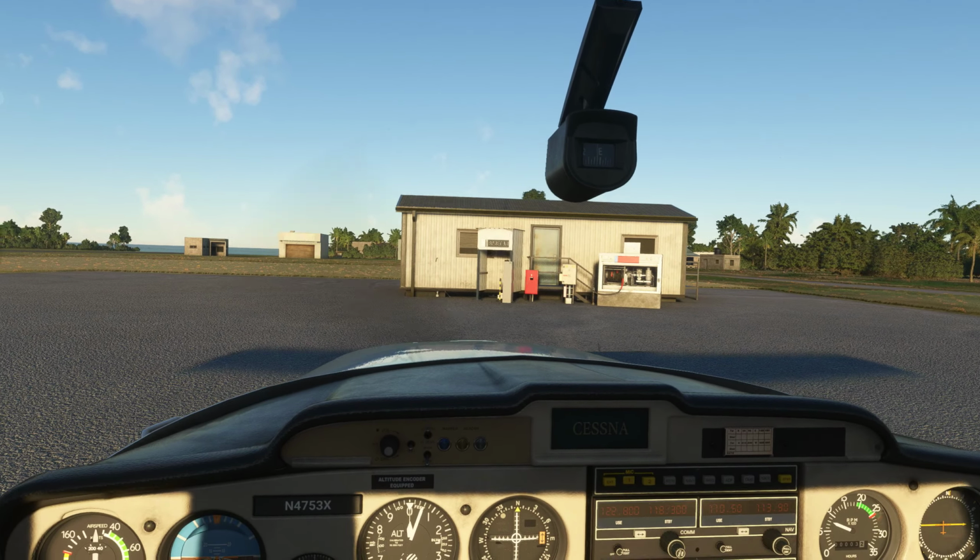I'm going to do another short approach here. I usually don't do these, and I should. There's no reason to make airliner approaches in a Cessna 152. And it takes a little bit more. Let's check real quick, make sure we don't see anything on final. It takes a little bit more airmanship.